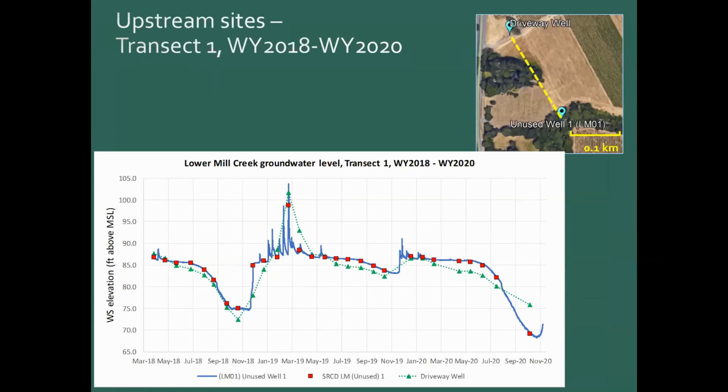So this is data from our most upstream sites, transect 1, from water year 2018 to 2020. We can see on the map that this transect is composed of unused well one, which is also LMO1, our continuous groundwater well, and the driveway well, which is further out on the floodplain. Just to orient you to the data we're looking at, the continuous blue line is the continuous groundwater data from that LMO1 well. The red squares are spot measurements, and the green triangles are spot measurements taken at the driveway well.